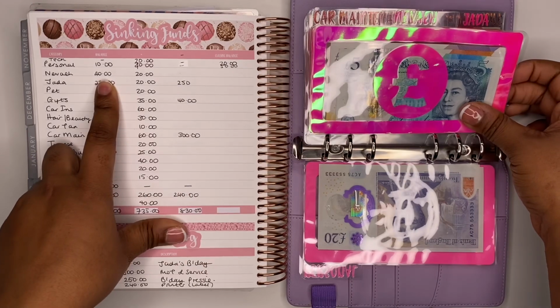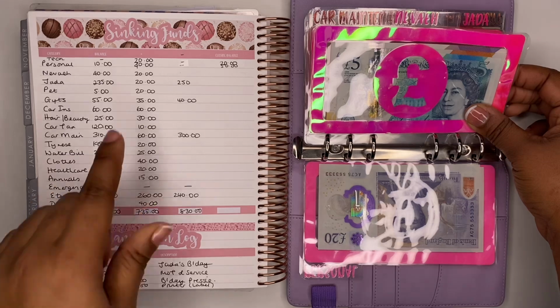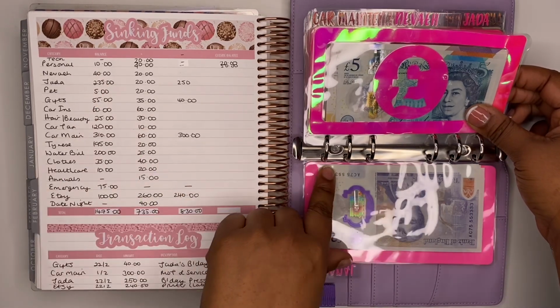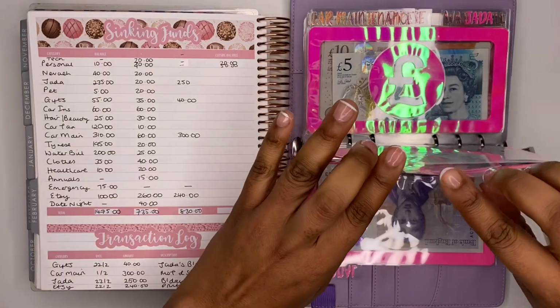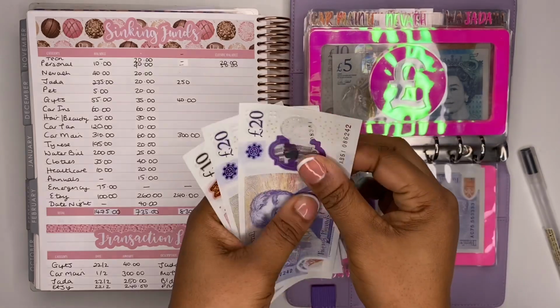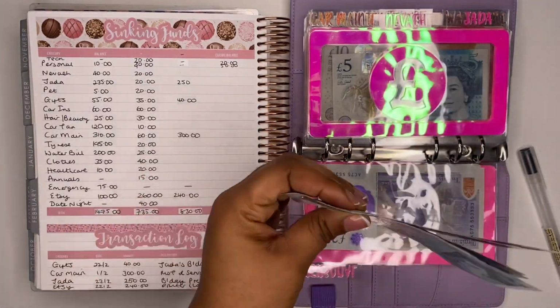Nevaeh is next. She's my youngest daughter and this envelope is for her birthday. At the beginning of the month I had £40 in here, added 20, so we should have £60 in this envelope now. We've got 20, 40, 55, 60.